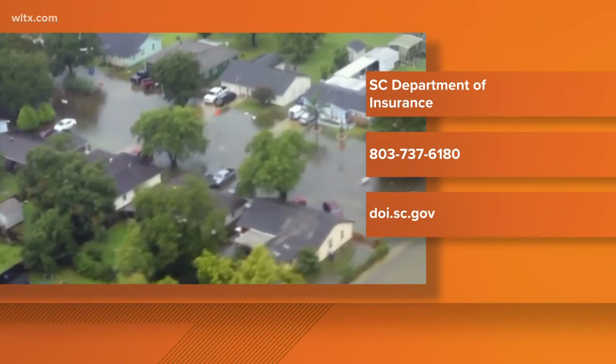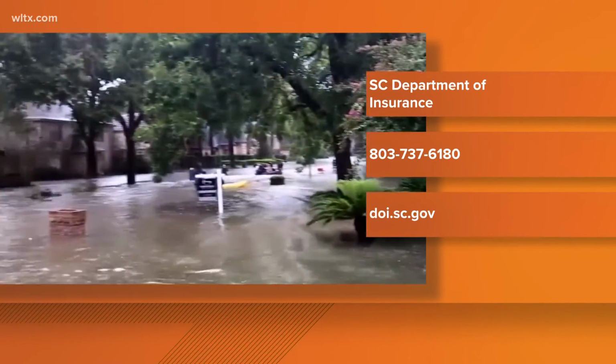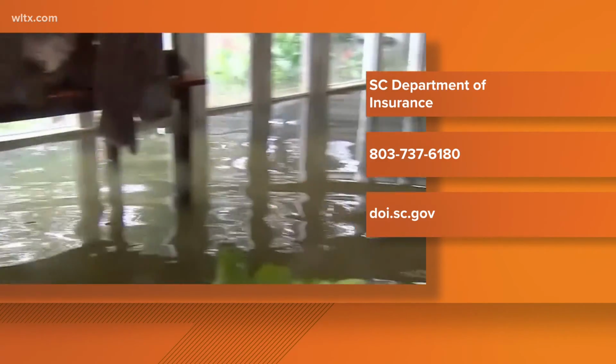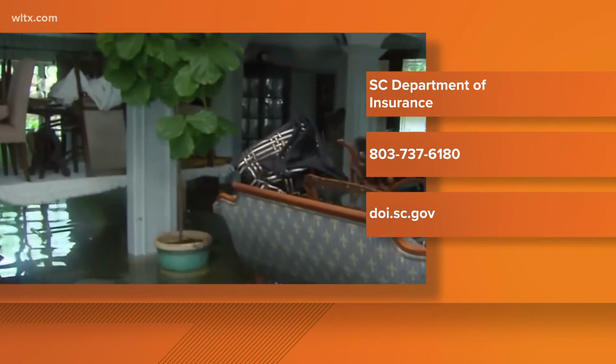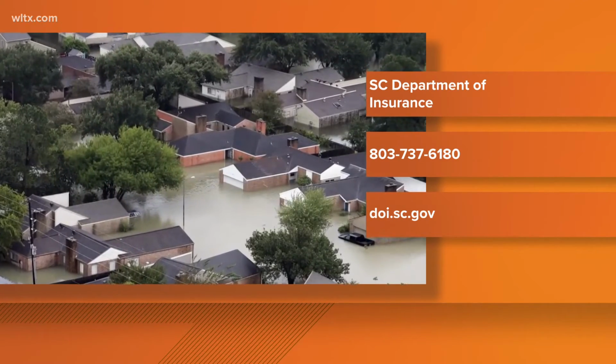What about the resources with flood insurance that you mentioned? What are some websites or resources that these homeowners can use right now as they're dealing with this? Well, the National Flood Insurance Program, floodsmart.gov, like I mentioned, is great. And then you can also come to us if you have questions. We're happy to provide answers, assistance, anything that we can do to help. Our number is 803-737-6180, and our website is doi.sc.gov.